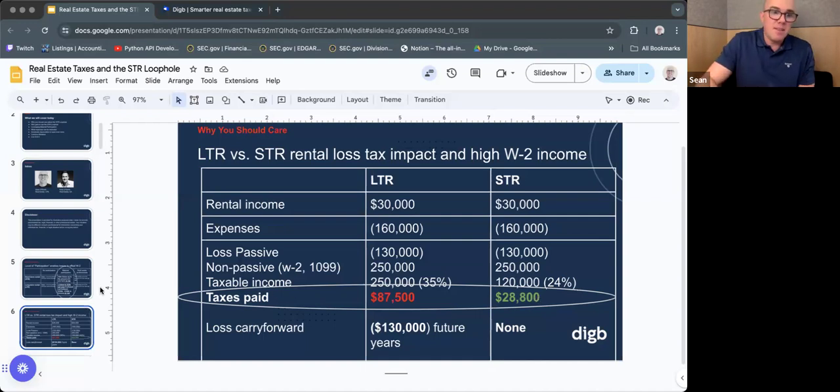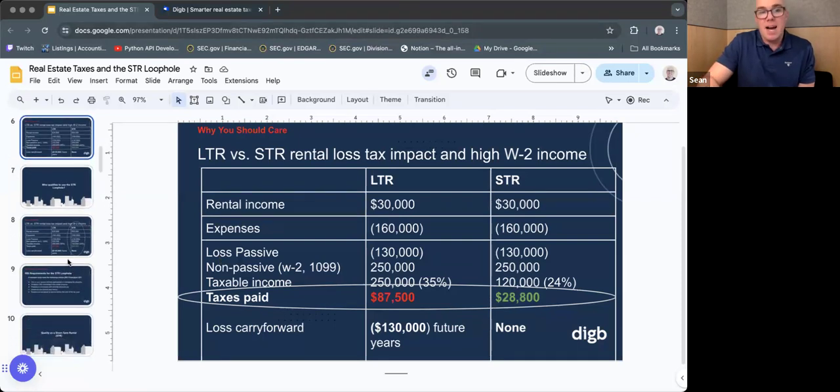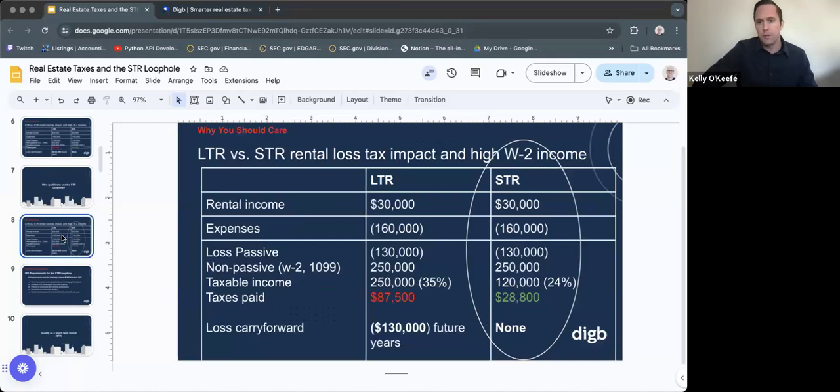So now I'm going to hand it over to Kelly, who's going to walk you through at a high level how to qualify for this 60K tax savings that we just talked about. So Kelly. Awesome. Thanks a lot, Sean. So right now, let's take a look at this example again. How do we go from that almost 90K in taxes that we'd have to pay, and get that down to 30,000, essentially saving us $60,000?